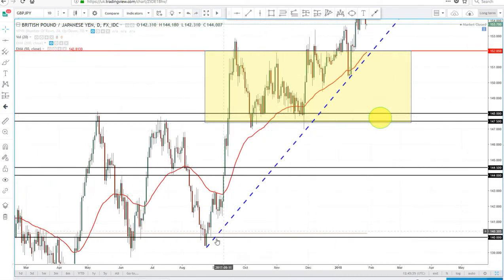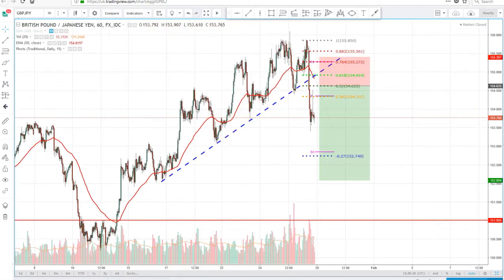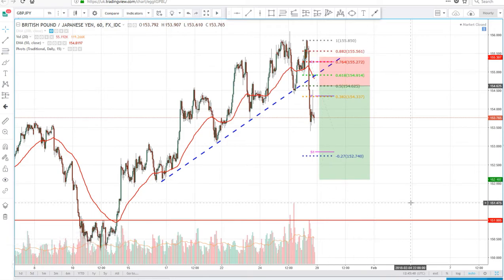And then obviously the target is a perfect target of 152 because you've got the daily 50, the trend line, the key level and the box as well. So personally, it's a pretty nice trade. That's how I would play it. Place the order and go from there. And bear in mind, we may just tap a little bit above 152.1 is what I'll be looking for.